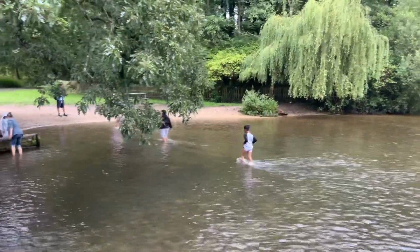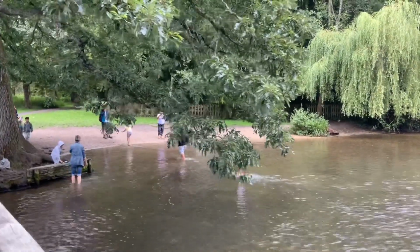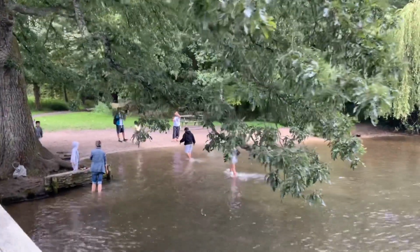The canal, the river, and its associated streams provide more interest for the bird watcher.